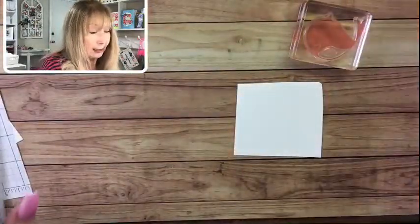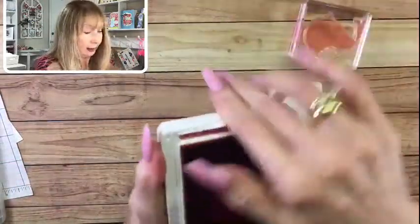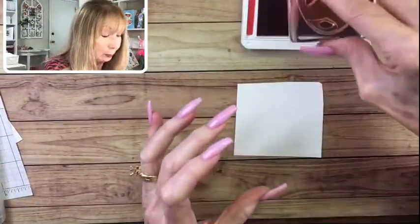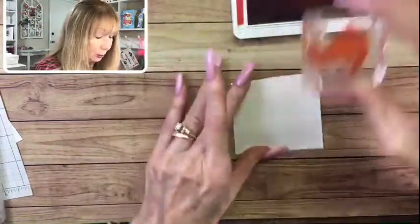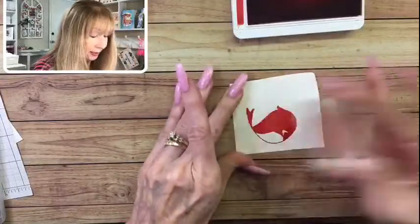And we are going to stamp our songbird today in Sweet Sorbet ink. This is another one of the new ink colors. It looks a little red. It's a little darker than you would expect. I think it's a bit close to Poppy Parade. That's one of our existing colors.